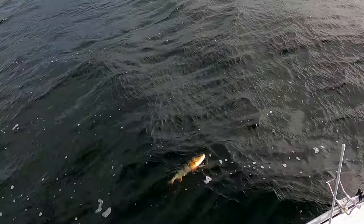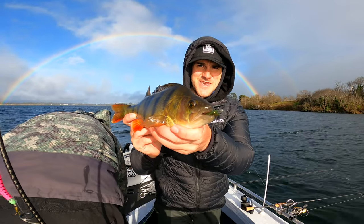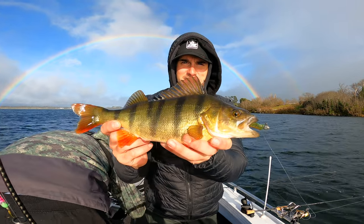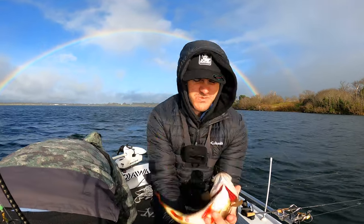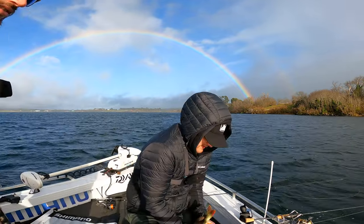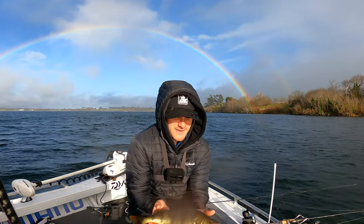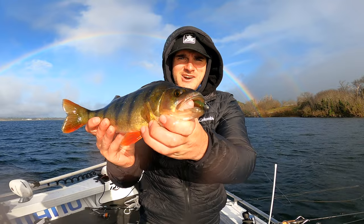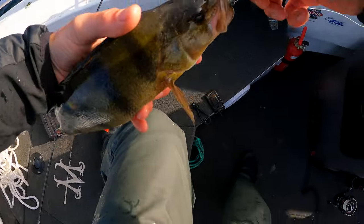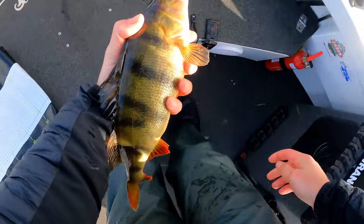Oh! That's a tank, bro! Yes! Look at that. Sun's on it. Beautiful redfin. On the drop, just on the soft plastic. We use a live scope to find these fish. What a catch. Yeah. I just want to quickly show these guys before it starts raining. No, it's okay, straight on. And there we go, it's raining now, but what a fish. Beautiful ready. Rainbow right there. The end of the rainbow is the treasure. Let's measure him, mate. 37.